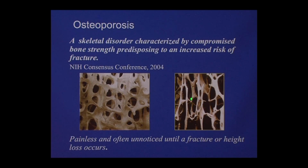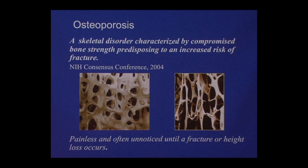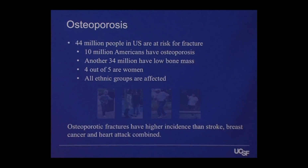But when our bones are unhealthy, you can see the picture on your right, where the structural integrity of the bone is lost, and it predisposes that bone to fracture. It's very fragile, and it loses its structural integrity. One of the problems with osteoporosis is it's painless. You don't know what's happening until, unfortunately, you have a fracture or you experience significant height loss.